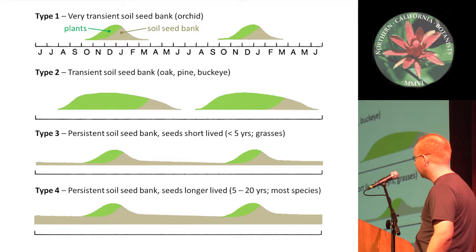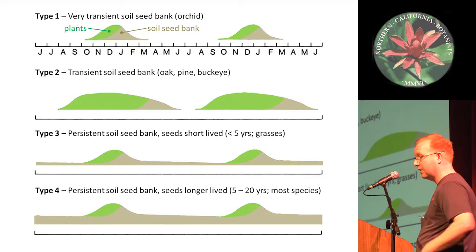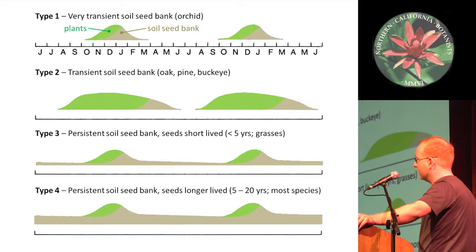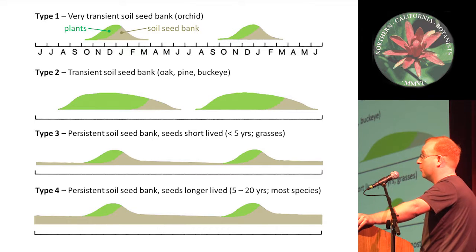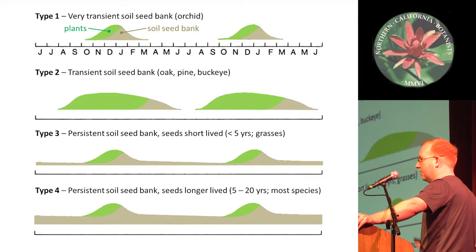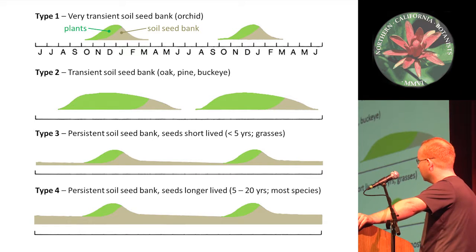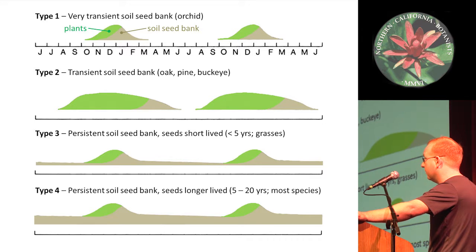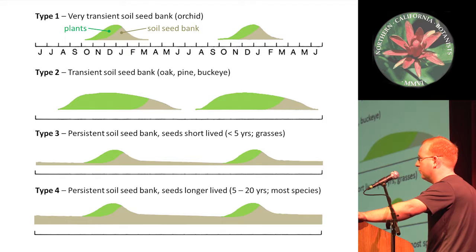The type 2 seed bank is very similar to the transient soil seed bank. The seeds will live a little bit longer even if they don't germinate, but they also do not really carry over into the next season. An example of that would be oaks, which are very well known for this. They produce acorns. If they don't germinate, they don't really carry over into the next season. Buckeyes as well, the same. The type 3 seed bank is a persistent soil seed bank, but these seeds would be very short-lived. An example of this would be grasses, with seeds lasting maybe less than 5 years. They do produce some seeds every year, but due to the seed longevity, they generally don't persist as long, and so you tend to not accumulate very much soil seed bank.